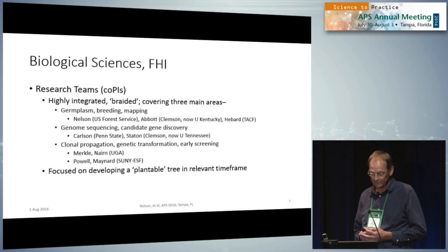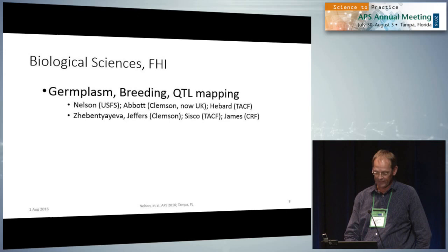The rest of my talk will be focused on the biological sciences research. There we had a highly integrated, a so-called braided group working in three main areas. We had people working with the germplasm, the breeding projects, and genetic mapping, QTL mapping. We had a genome sequencing and candidate gene discovery effort. And then we had a clonal propagation, gene transformation, and early screening effort. And again, so three different efforts all going on in a fairly integrated fashion so that information was continually exchanged, all focused on developing a plantable tree in a relevant time frame. And again, in this particular case, we were working with 3 years. So I'll say a few things on each of those sections of biological research.